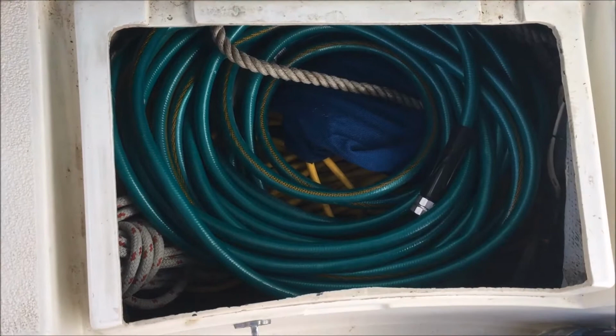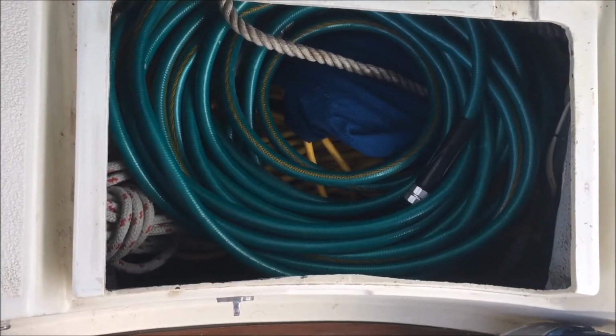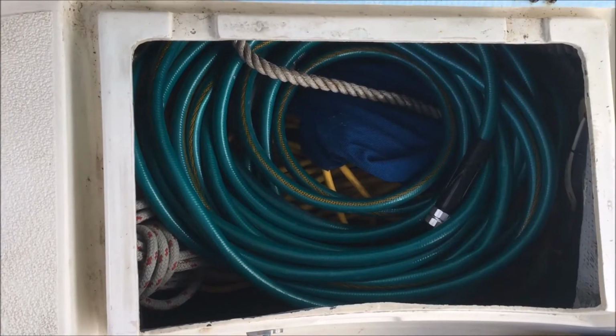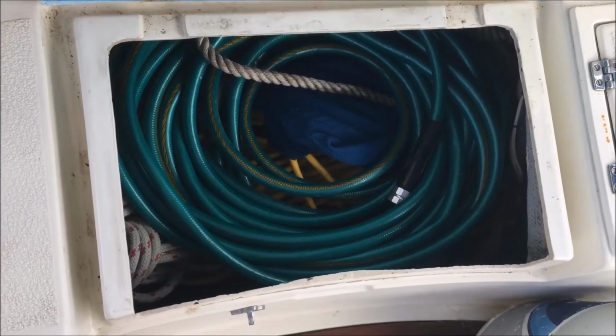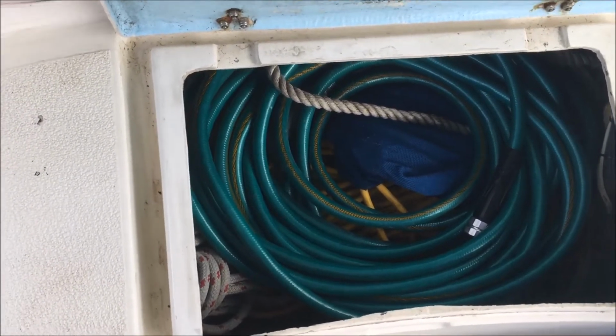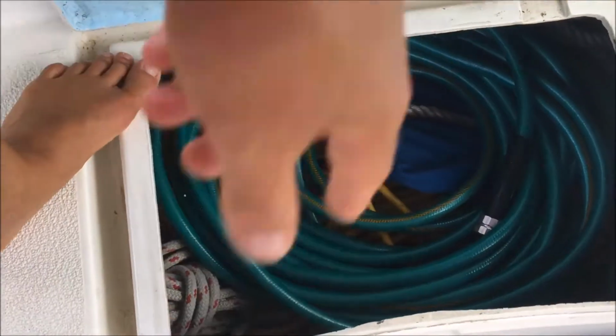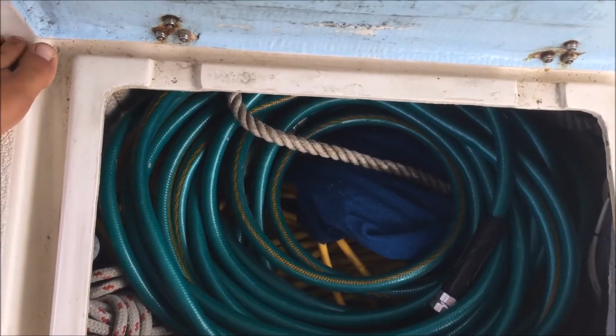This is also where our manual tiller is, our tiller arm for the rudder. So in case our steering wheel goes out, which is attached to the rudder through a cable, in case that detaches or something happens to that, we have the opportunity to manually steer the rudder by attaching a tiller arm down in here. But for now, this is just storage. Hopefully we'll never have to use that tiller arm.